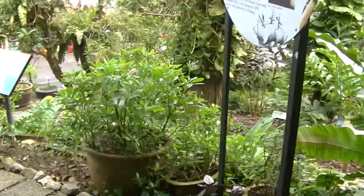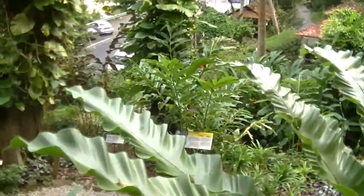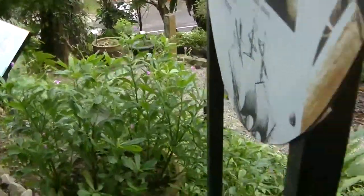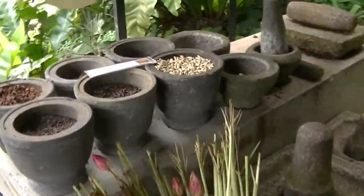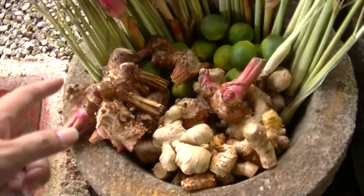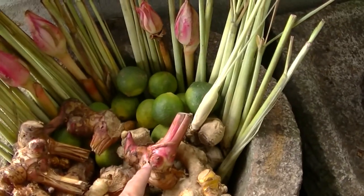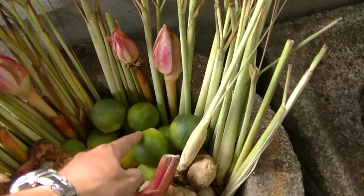Why must they draw something like a centipede there? I hate centipedes. Whew. Sweating already. So where to go? Can I actually collect some and bring back home to plant? So we have the ginger. We have this one, don't know what it's called. We have a lemon, and this is lemongrass.